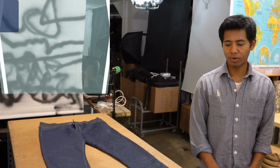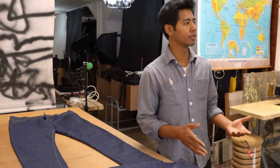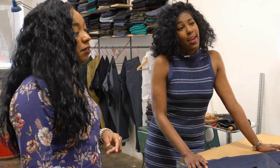And so now we're kind of going back to the time when women's clothing was actually real. Not fast fashion, but clothing that actually lasts. You want to shake it up. Yeah, it's about time. It's definitely about time.